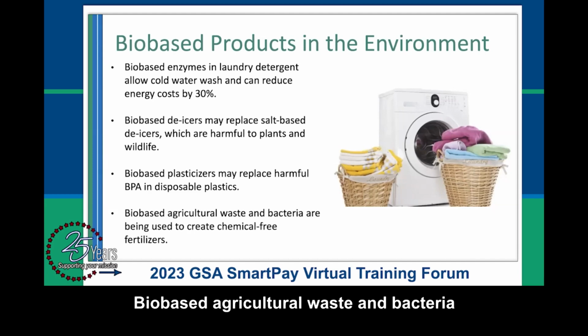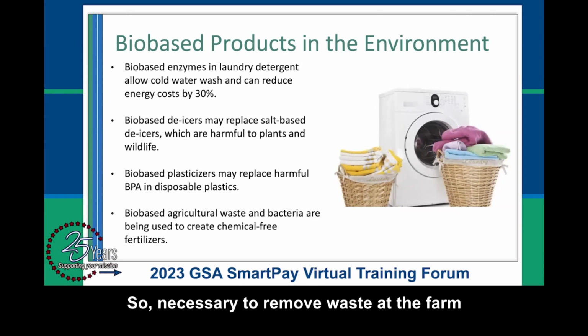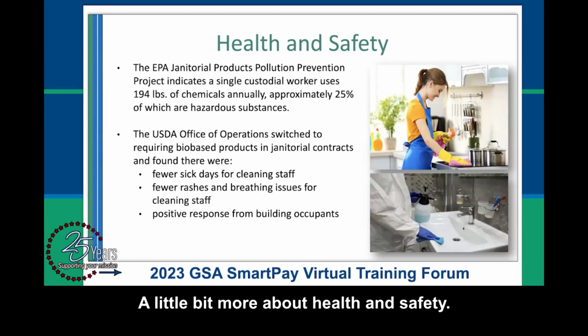Bio-based agricultural waste and bacteria are being used to create chemical-free fertilizers. So it's necessary to remove waste at the farm to use some of those biological resources, and that'll solve the problem of sanitation, the sanitation hazard. So a lot of things going on with bio-based products, just a few of the things that are happening right now. A little bit more about health and safety.